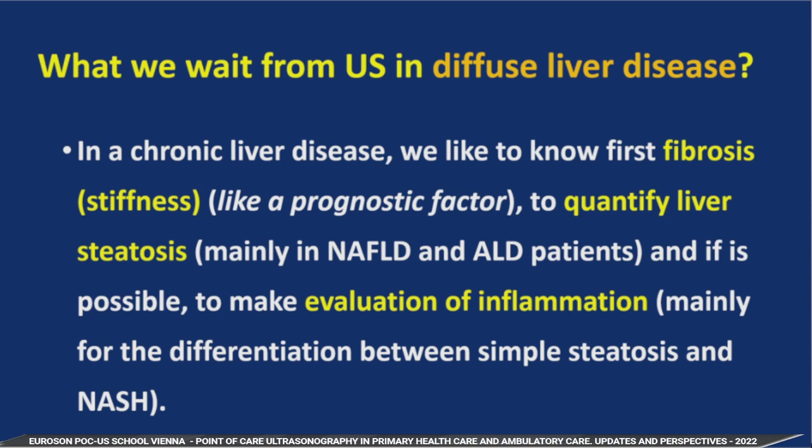In my experience, I have performed more than 4,000 liver biopsies. No patient was happy when I proposed to perform a liver biopsy. And I believe many of them hated me for this invasive procedure. We say it's very simple, and for a doctor it's very simple, but for the patient it's very stressful to have a biopsy.